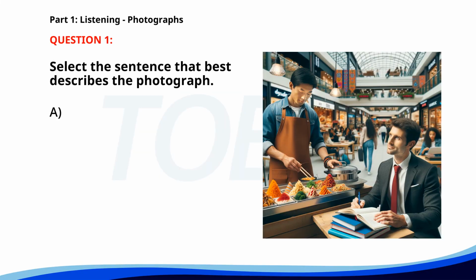Number one. A. A woman is typing on a laptop. B. People are standing in a queue at a bus stop. C. A man is serving food at a counter. D. A man is preparing a presentation in an office. The correct answer is C. A man is serving food at a counter.